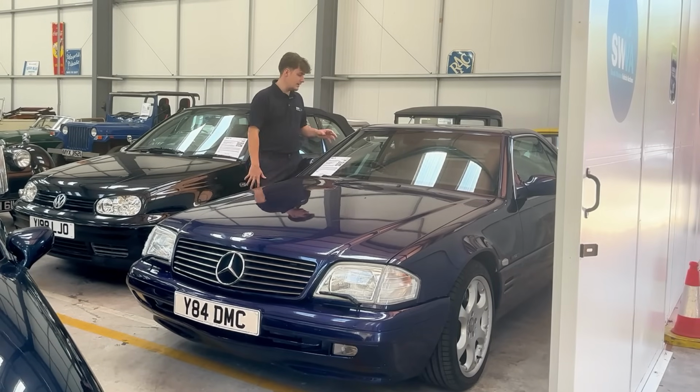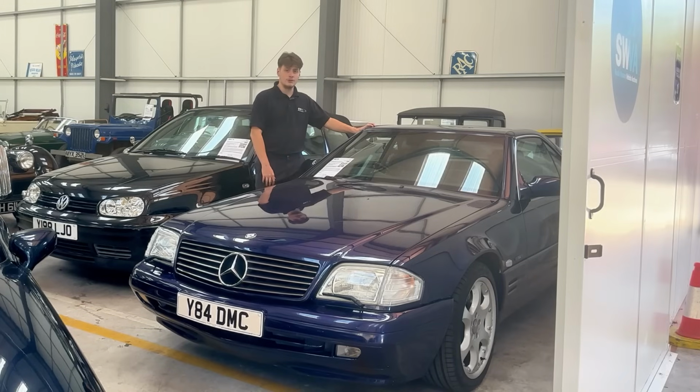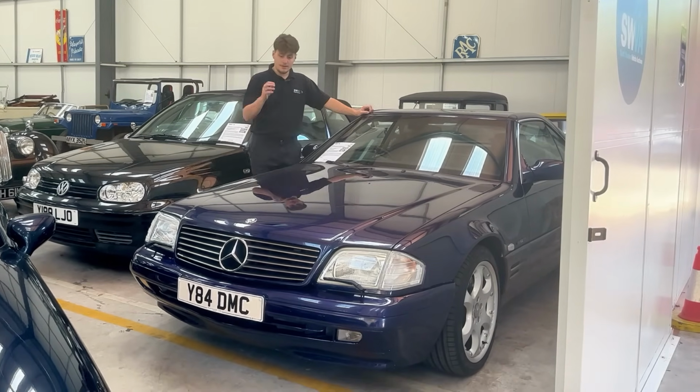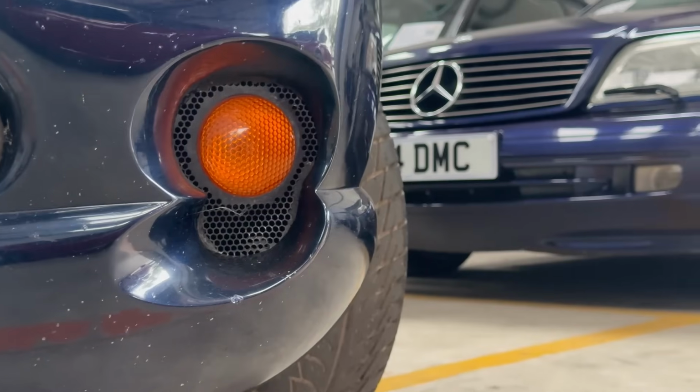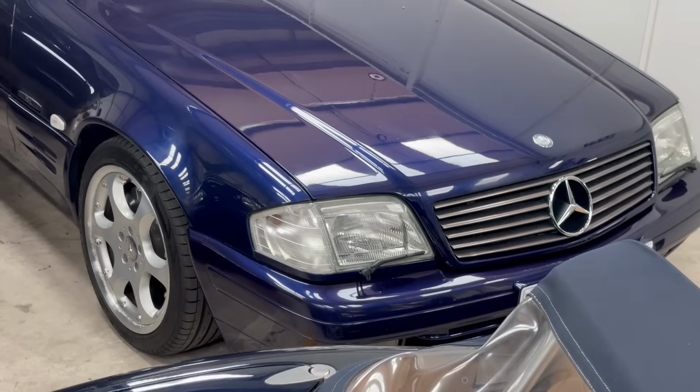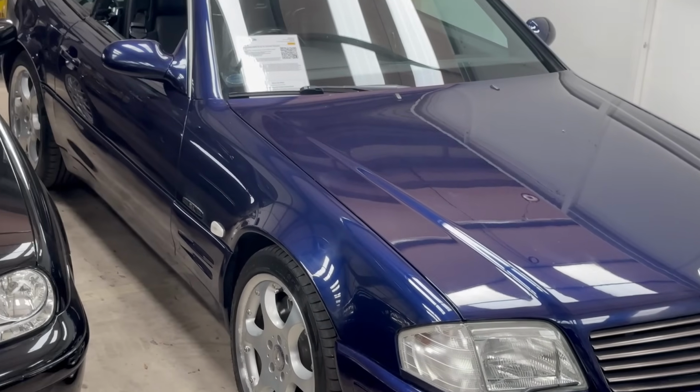Finished in mystic blue, black leather interior. It's obviously got the hardtop with it as well. If you take that hardtop off, you've got a nice soft top underneath it. Presented really, really well. This one's been in the same family for the last 10 years and just has one other private owner aside from the family. And it presents very, very nicely indeed.